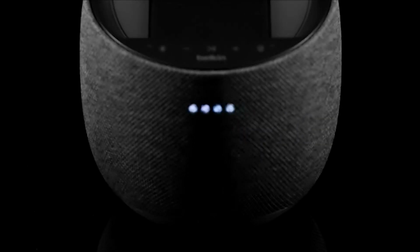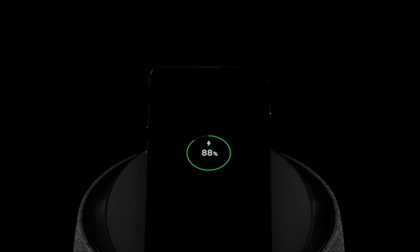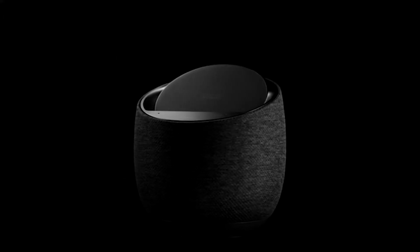Developed in collaboration with the audio experts from Devialet, the product delivers amazing sound, headlined by a thunderous, distortion-free bass. Available in black or white, the speaker has a convenient wireless charging dock with the maximum power output of 10 watts. It can rapidly charge any iPhone as well as most Android smartphones.